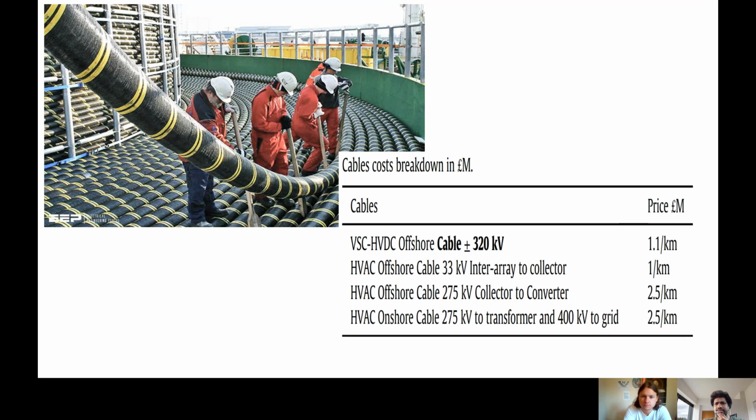So this is VSC HVDC, high voltage DC offshore cable, which is considering the 320 kilovolt of load. The price of that would be 1.1 million pound per kilometer. And there are some additional costs incurred in here.